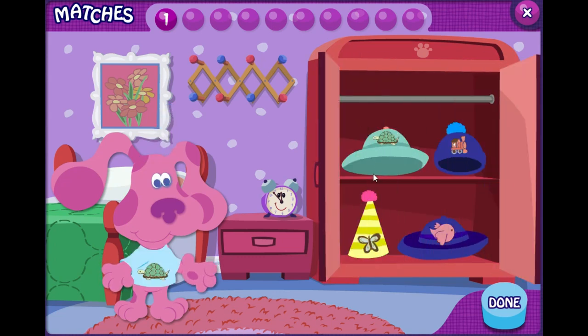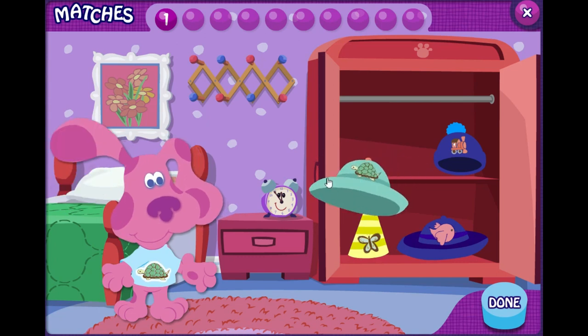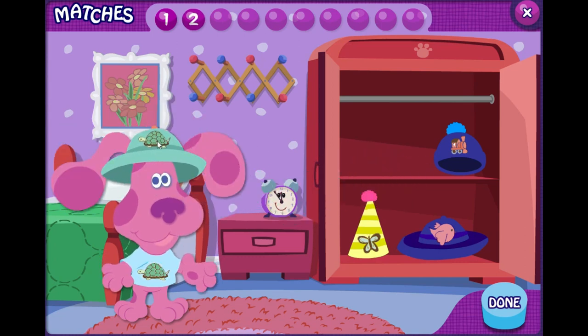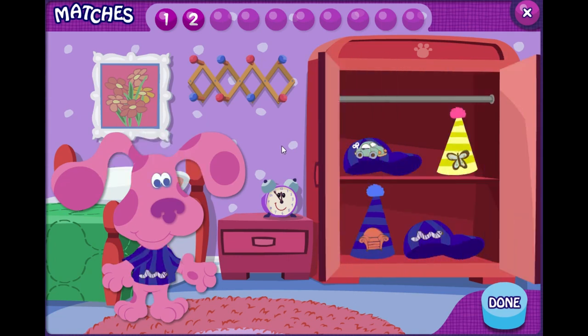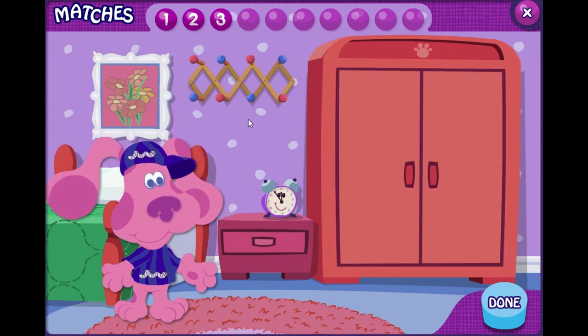Hey, Magenta has a turtle on her shirt. I wonder if there's another piece of... You found it. They both have a turtle on them. Hey, Magenta has a caterpillar on her shirt. Nice match. They both have a caterpillar on them.